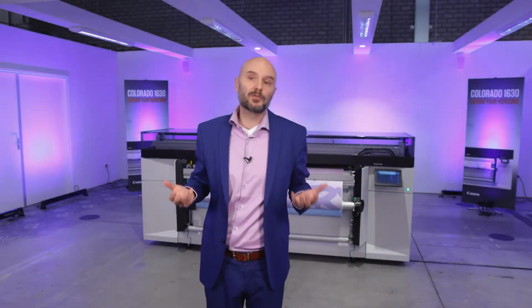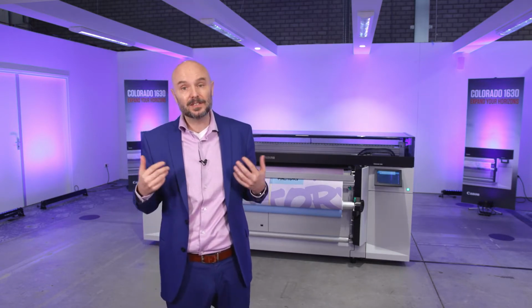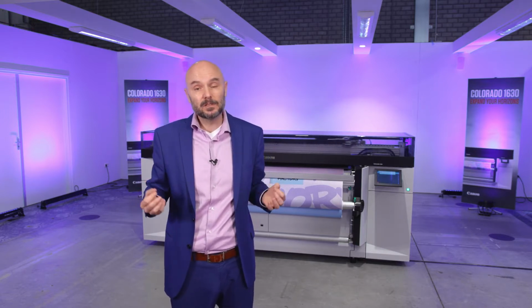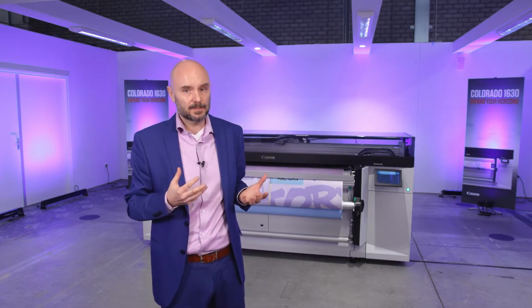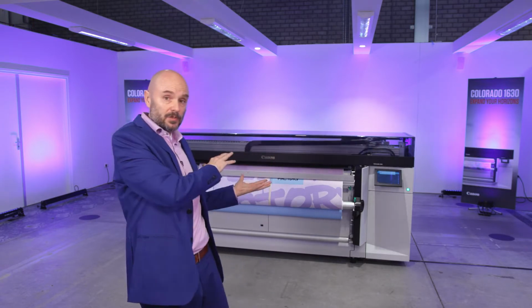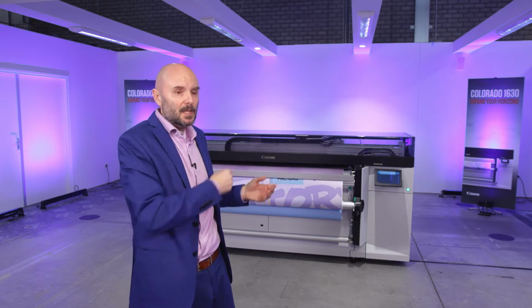What a unique unveiling, and what a great way to have a first look at the Colorado 1630 printer. It's our newest member of the UVgel Colorado series, and it means it has all the proven characteristics and values of that Colorado series in it. We made it with a little difference. We built it up in a modular way. More about that later. This is the youngest member of the Colorado family, and I dub it, it's our baby.